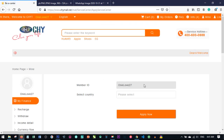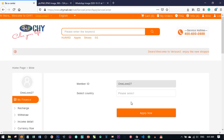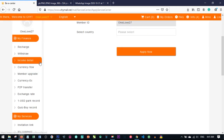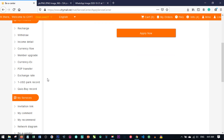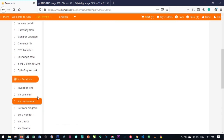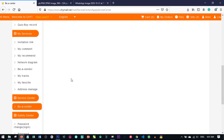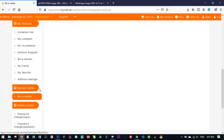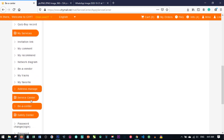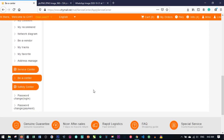That is when you meet up with the criteria. You just select your country and apply. If you have up to 100 downlines, whether direct or indirect, and you have certain volumes of points traded on your account on a monthly basis, you can go ahead and apply to become a service center. And then another one that is applied to you now after these services.